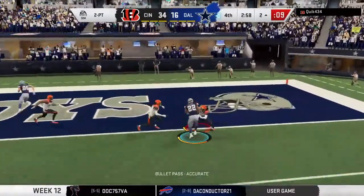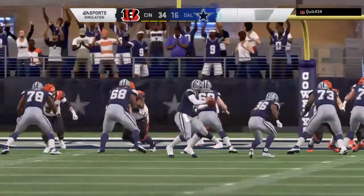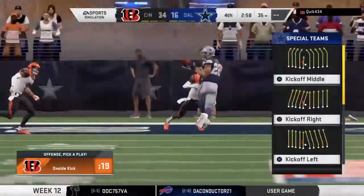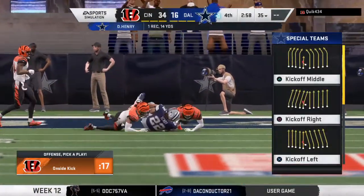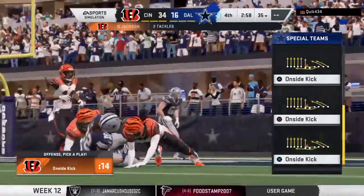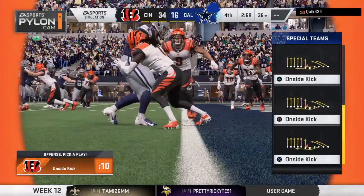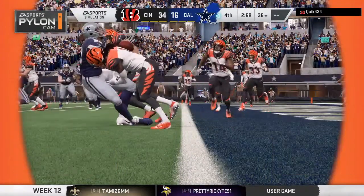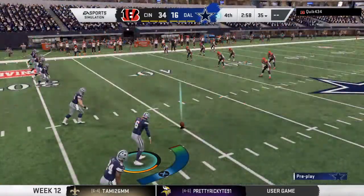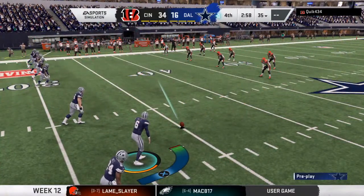Prescott yet again. Complete. It's Henry. And he will not make it to the goal line. The defense holds him here. And this is still a three-score game as the lead remains 18. So still lots of work left to do, but here comes the onside kick.